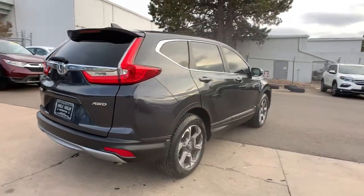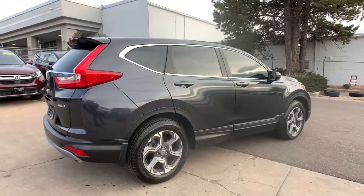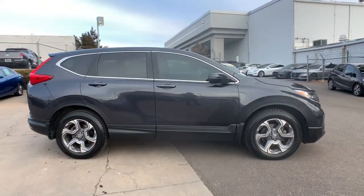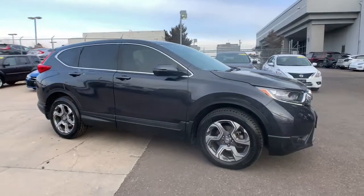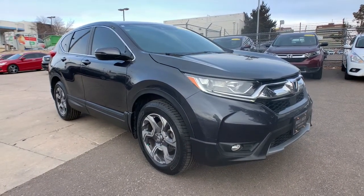crossovers. The following are some of this vehicle's highlighted options: all-wheel drive, keyless entry, sunroof, moonroof, fog lamps, lane keeping assist, remote engine start, woodgrain interior trim, adaptive cruise control, keyless start, satellite radio.